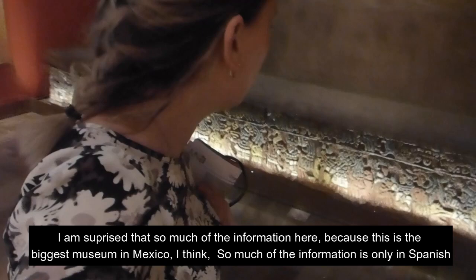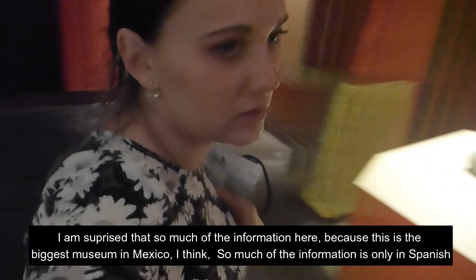Color. And I'm surprised that so much of the information here, you know, this is like the biggest museum in Mexico, I think, so much of the information is only in Spanish. I think that's a bit sad.